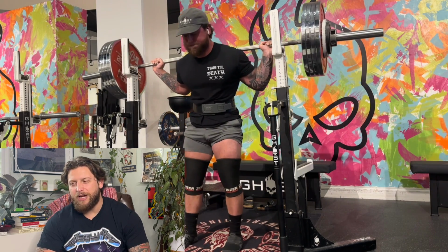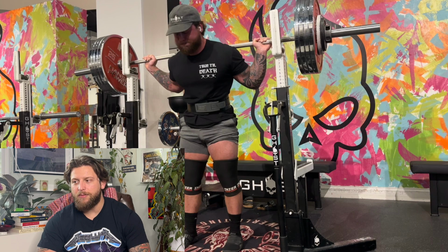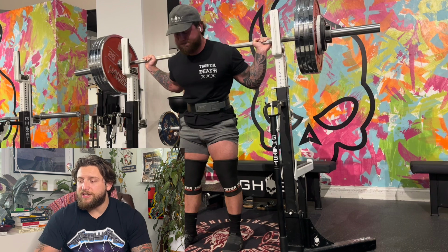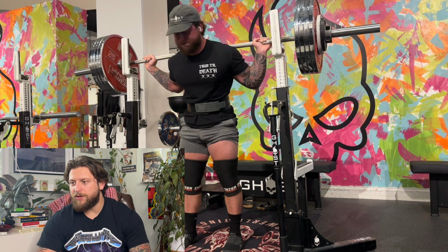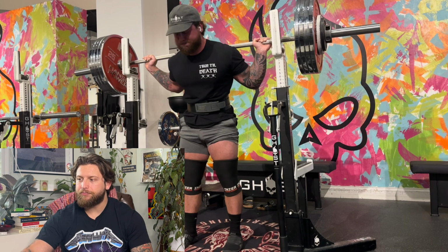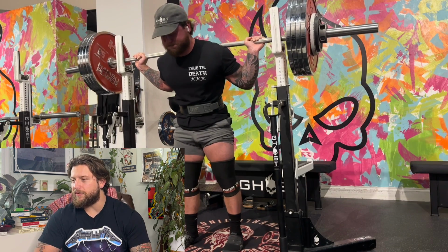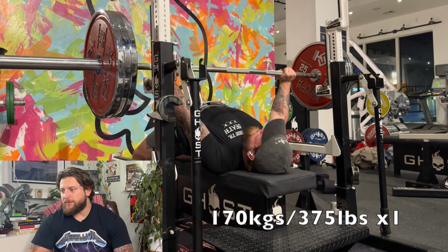This set I was not very happy with. I didn't execute this super well. The bar was kind of sliding off my back a little bit, and so I was definitely trying to rush through the set, and I could feel it. I could feel that I was hitting the hole really hard and just not being in control of the bar. I moved fine because the weight's relatively light for me, but I could tell this was not executed very well.